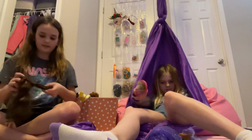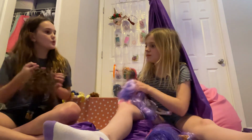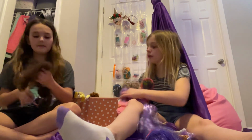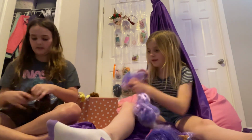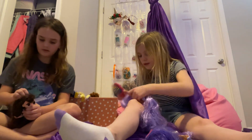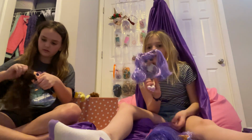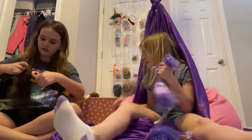I'm just gonna give her pigtails, I guess. She has some really curly hair. This one's an old one. This one you can't buy in stores anymore. Yeah, I mean, you can, but like... Well, yeah. I saw it the other day. Okay, this pigtail is brushed out. The other one, though. Is this?